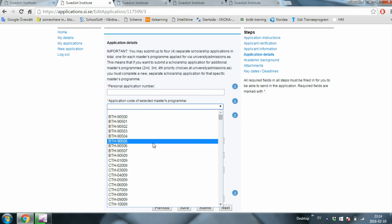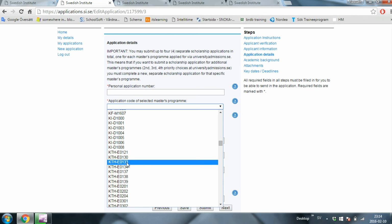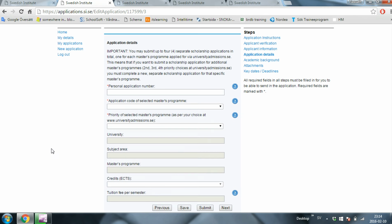Let's say you apply to BTH university and they have some application code. So you need to go back to your university admissions page and find your application code, then come back again here, because as you already know, you should make a separate application for each master's program. So let's say if you are applying for a program in BTH university, it should be this one, 90504 maybe, I don't know what is yours, or maybe it's in KTH, the program code is this one. So you should choose that one, application code of selected master program.